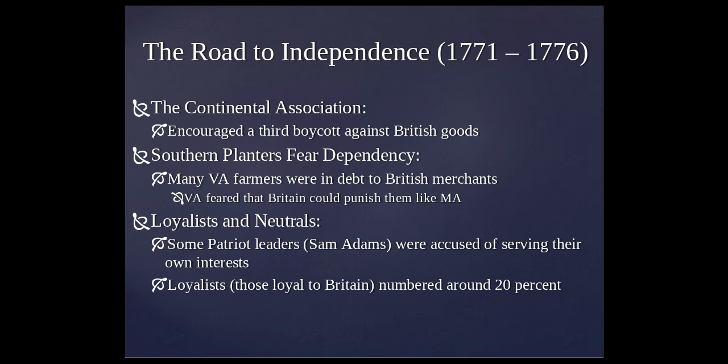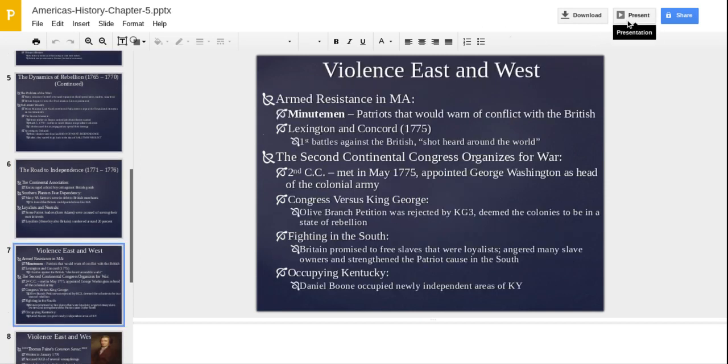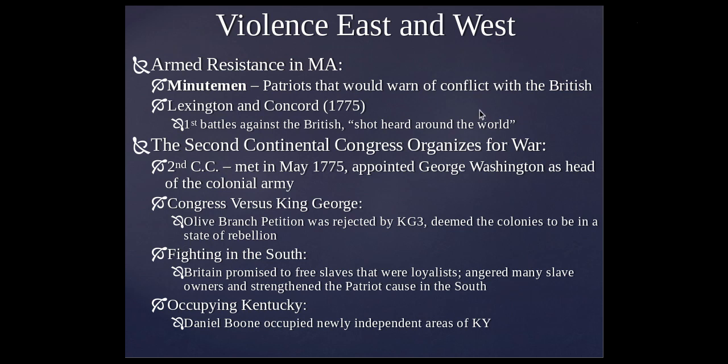The loyalists were the people who remained loyal to Britain, and they're about 20% of the population. There are many neutrals, and there are some patriots, about 20%. They don't want to fight. They don't want to leave Britain. Britain is the greatest empire on earth, and they're just not ready to leave.